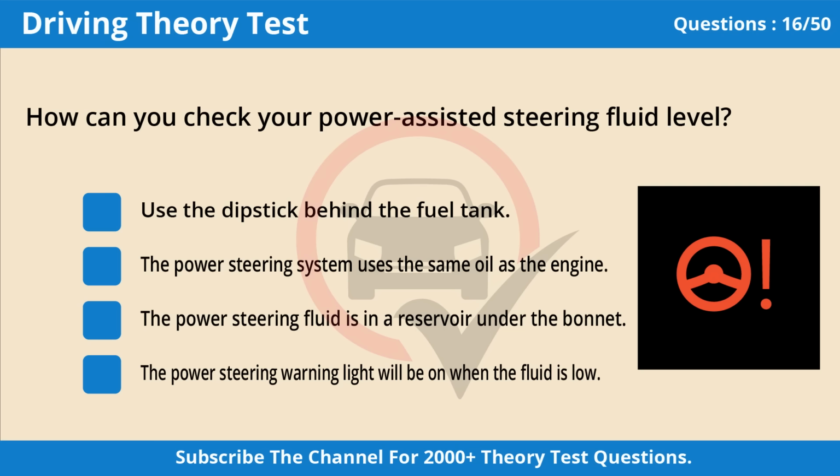Question 16. How can you check your power-assisted steering fluid level? A. Use the dipstick behind the fuel tank. B. The power steering system uses the same oil as the engine. C. The power steering fluid is in a reservoir under the bonnet. D. The power steering warning light will be on when the fluid is low.